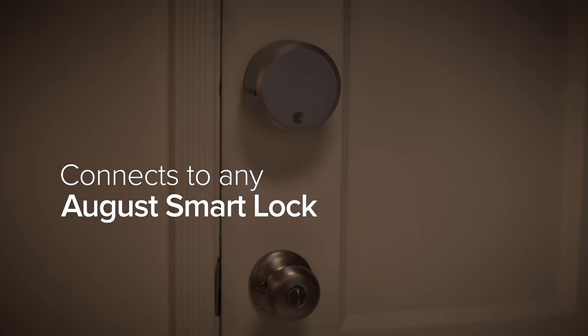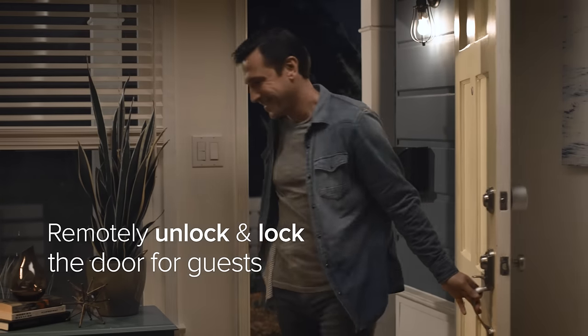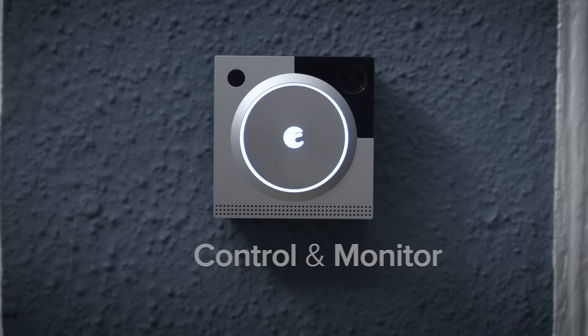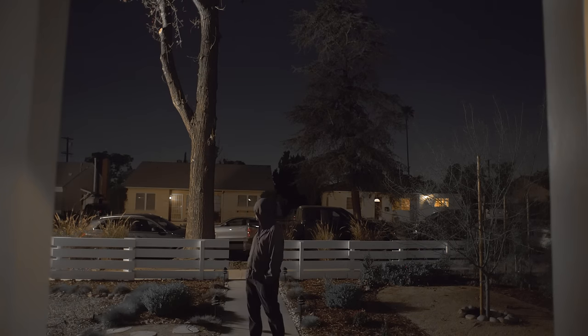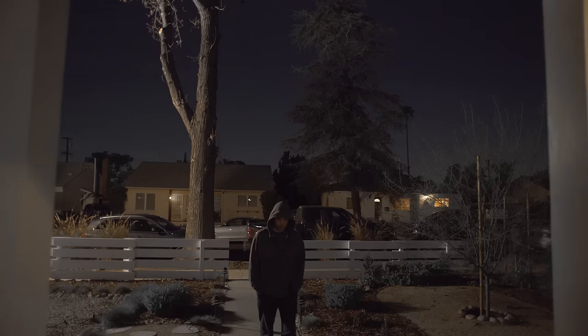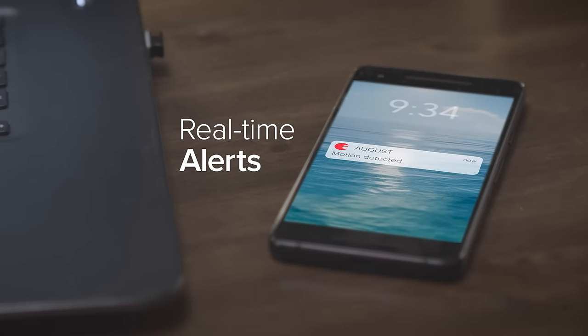The August Doorbell Cam connects to any August smart lock, so you can remotely unlock and lock the door for guests. Now you can control and monitor your front door from anywhere. As soon as motion is detected, the floodlight will activate, always a natural deterrent for unwanted guests. And you'll receive an instant alert on your phone, so you can see or speak to whoever's there.